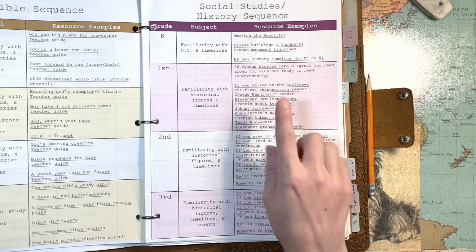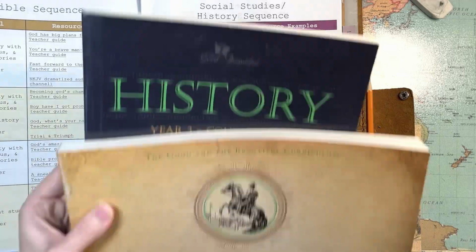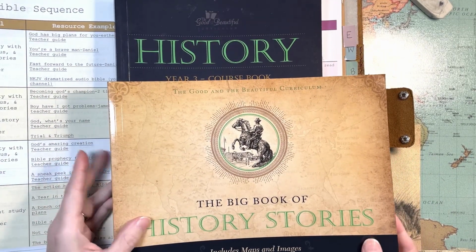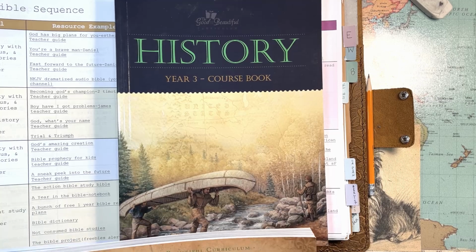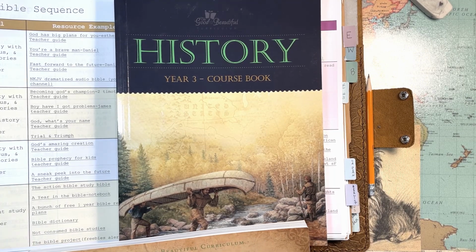So yeah, there's a reader, there's a family read aloud, but I actually really like The Good and the Beautiful history. I know this is totally off RC completely, but I've talked about this before. We'll be doing History Year 3 this year, and so this will be the first year.